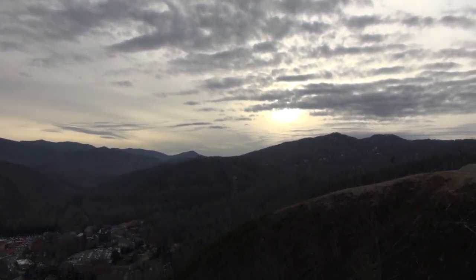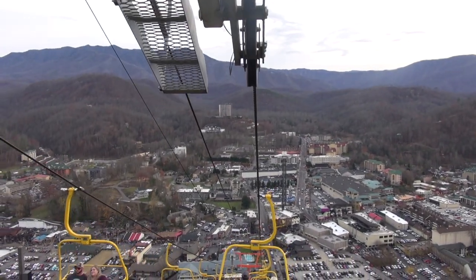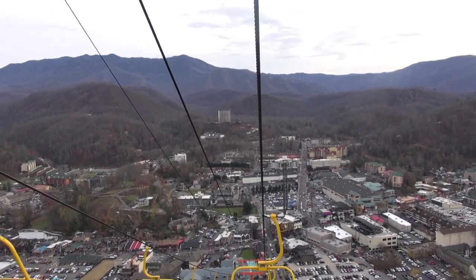So just a beautiful area out here, friends. If you ever get a chance to come, you should. I'm probably going to have to voice this over because of that music in the background.